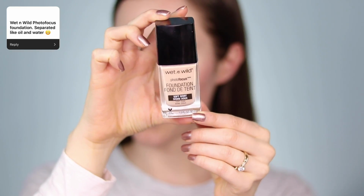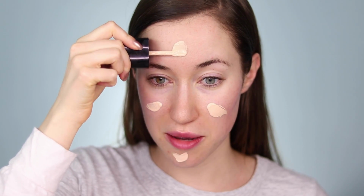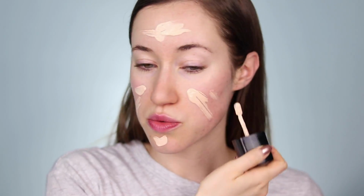It's the Wet n Wild Photo Focus Foundation. How crazy is that? Because I have heard so many people that have enjoyed this, and I remember enjoying this, but again, it's been quite a while since I've used it. I feel like my eyes have been opened a little bit more to the fact that so many people might like a product, but that does not mean that everybody will. Everyone is going to be so different. And I noticed as well, I don't like the applicator on here. I think it's just the weirdest, the paddle situation.